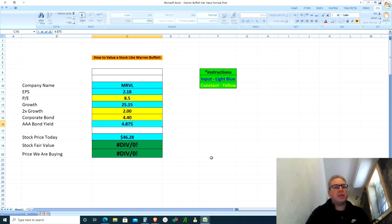All you have to do is have a positive EPS and a positive growth. If those two numbers don't add up, which most IPO stocks do not, then it's a problem. You need to do a discounted cash flow formula, which I will do probably in a couple of, I don't know, weeks or so. And with that being said, guys, let's click enter and find the fair value of Marvell stock.